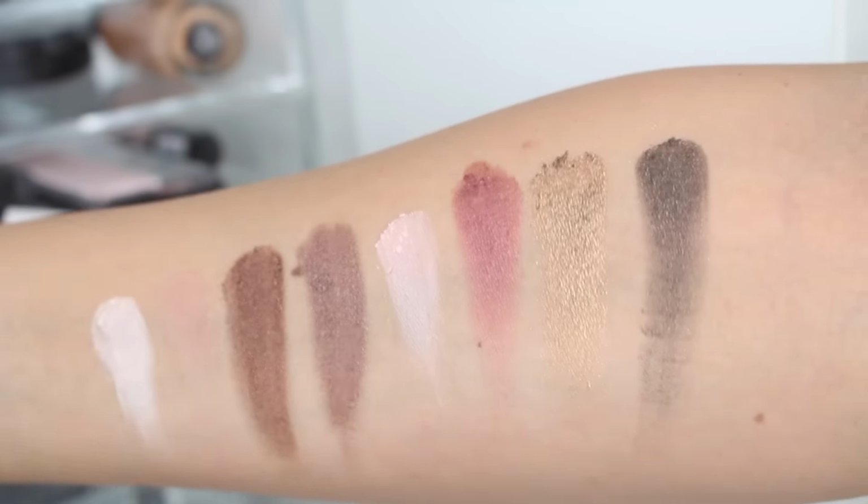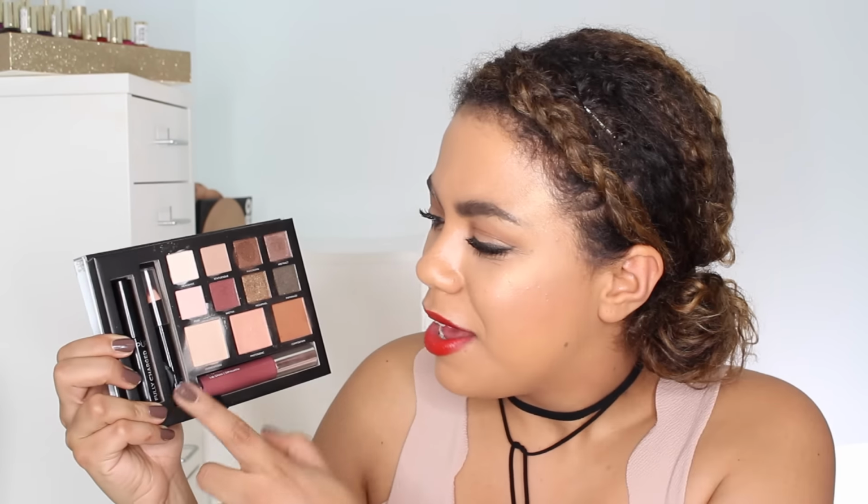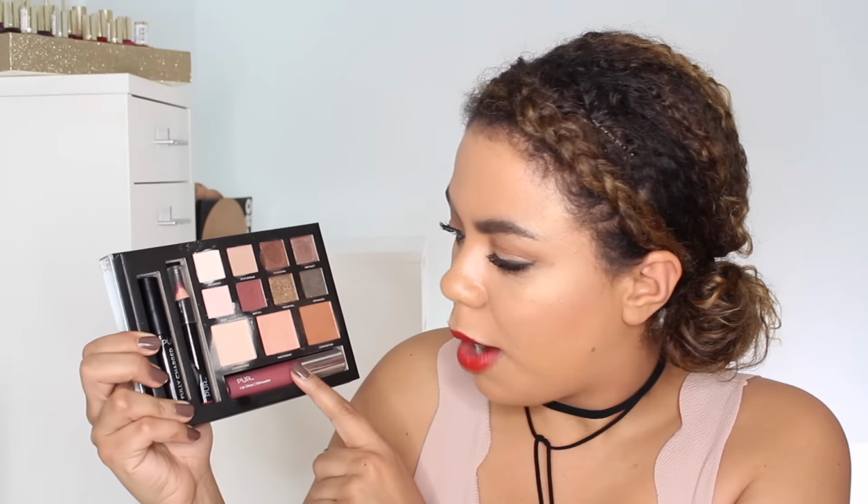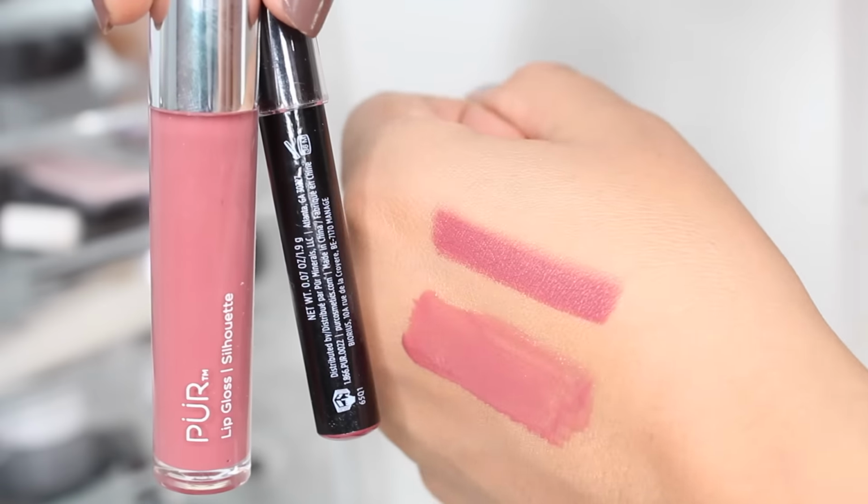Not only do I think it's a good all-in-one palette, but it's something that I'm excited to use. It's got interesting shades, and it's got everything you need, and you never come across that in full face palettes. So you get a mascara that's really good, a lip crayon matte option, and then you also get a gloss that's nice and pigmented.